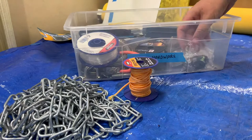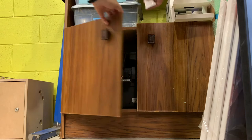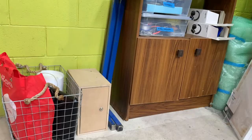This includes chains, ropes, wire, fishing line, nails, bolts, and screws. In the bottom of this bookshelf, there is a large toolbox full of brushes and paint supplies, as well as a power drill. On the right, there are some steel legs and a wooden box for an incomplete sculpture that I'm hoping to finish during this residency, as well as a basket full of more electronics.